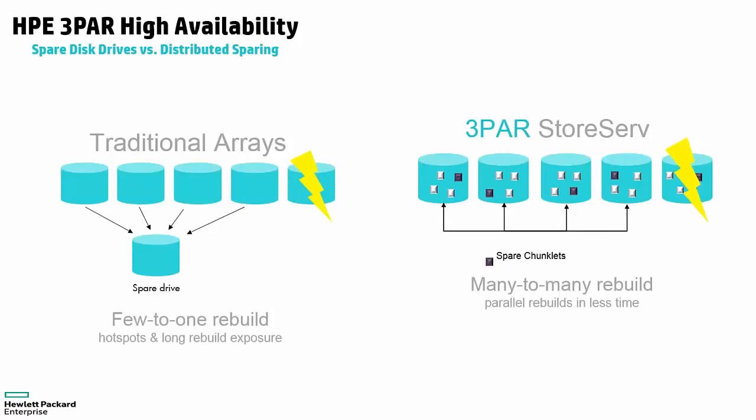It also means that when the system is lightly utilized, we will actually kick up more threads to do our rebuilds faster. The last point I'd like to make is it also means that without those dedicated spare drives, all the drives in the system are being used to service your customer workload.